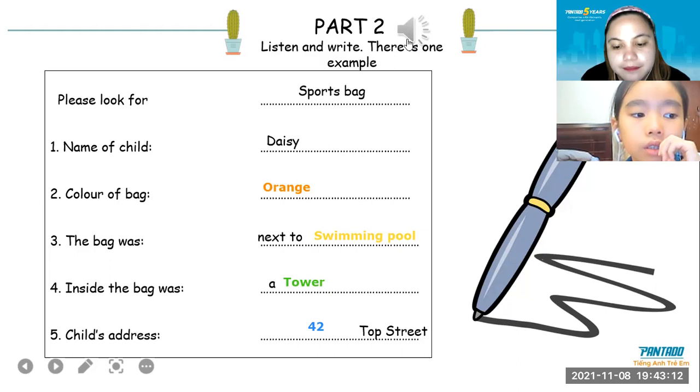Four. And what's inside your bag, Daisy? A towel. My mother bought it for my swimming lessons. Is that the only thing in your bag? A towel? Yes.